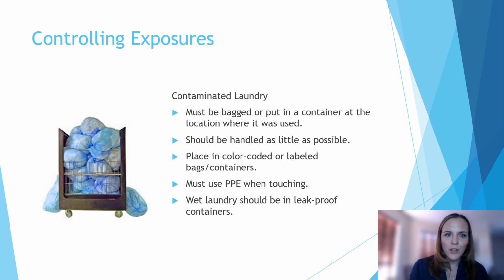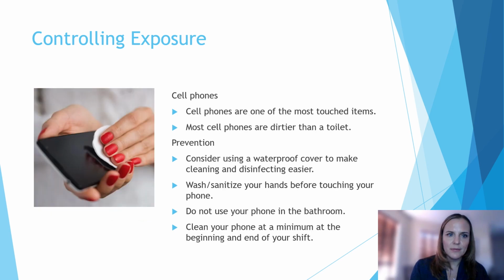Contaminated laundry. You want to make sure that it's bagged or put in a container at the location where it was used. It should be handled as little as possible. It should be placed in color-coded or labeled bags and containers. You want to make sure you're using that personal protective equipment like a gown and gloves when you're touching it. All wet laundry should be in leak-proof containers.